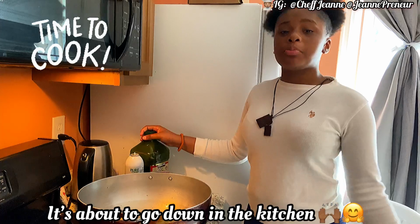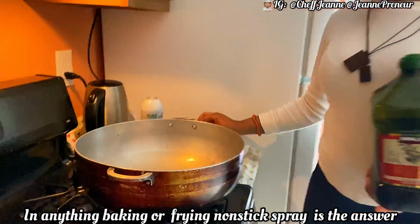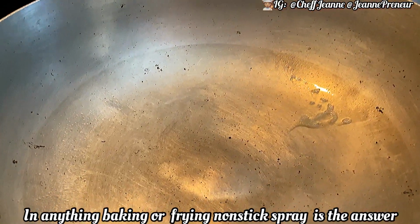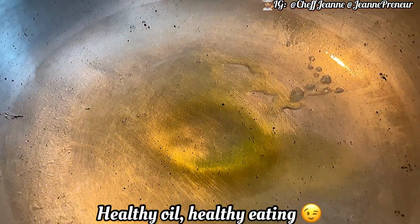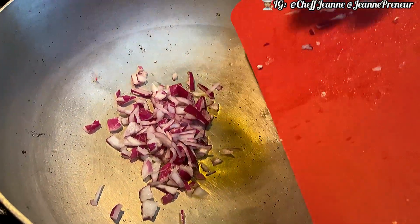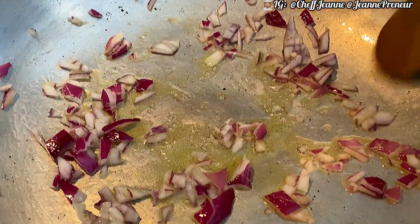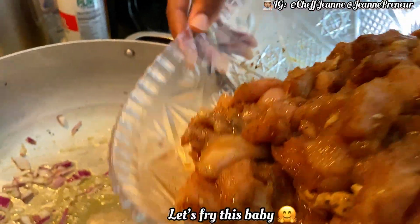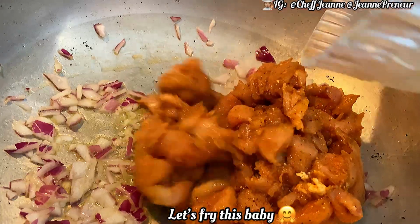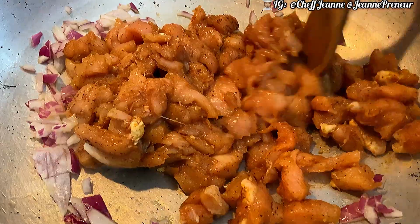So we are here. I'm just gonna get straight into it because I'm so excited to eat this. First, I have my olive oil. I'm just gonna pour a drop of that. By the way, we went in with a little bit of non-stick spray before. We'll pour that olive oil. I'm just gonna add our onions. CheffJeanne helped cut it. All right. Just gonna go in and mix it. I'm gonna saute. All right, let's just pour that in. We're gonna let it fry.